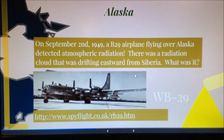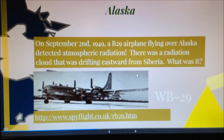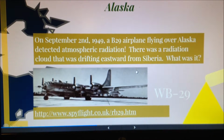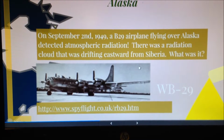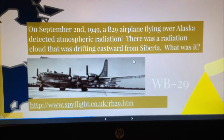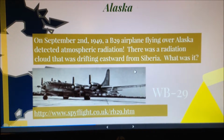Why Alaska is crucial to the Cold War is that on September 2nd in 1949, a B-29 airplane was flying over Alaska and it detected atmospheric radiation. Why is that important? Who cares? It's just atmospheric radiation. What happened was there was a cloud drifting across the Pacific from Siberia. And so this was a mystery at the time. Where is this coming from? What's the big deal?